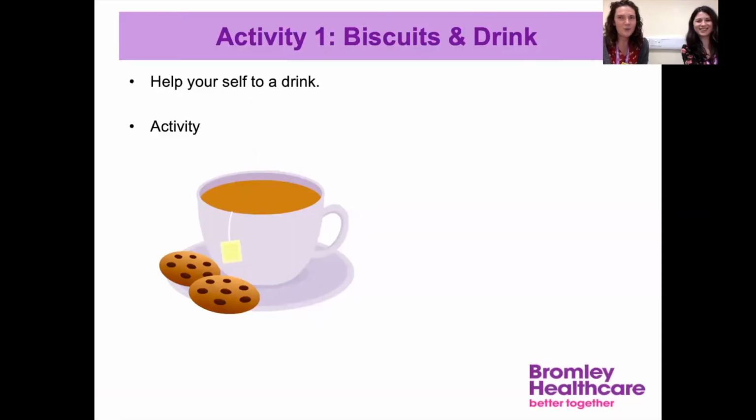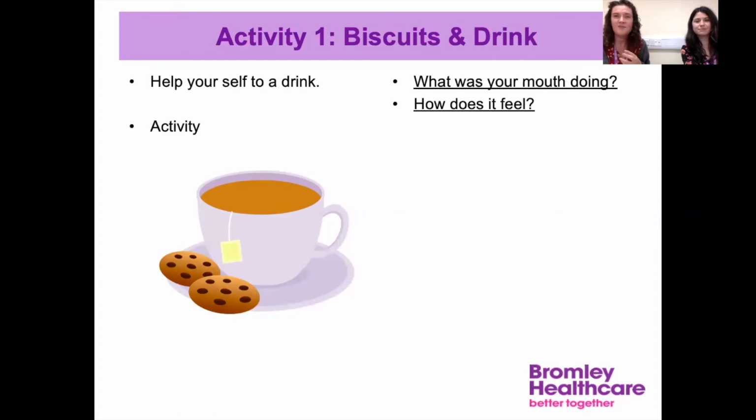So have a little break, get yourself a cup of tea and a biscuit and have a think. Think about what your mouth's doing when you're eating, when you're drinking. What's different about when you're having a biscuit compared to when you're drinking your cup of tea? What's going on in your mouth? What's going on with your throat? How does it feel for you? Does it feel nice? Does it feel a bit difficult? If you've got a sore throat, maybe it hurts a little bit to swallow. But if it's a nice warming cup of tea, hopefully it feels quite nice. And think about how easy or how difficult it was for you. Do you think it's that easy for the children that you're helping to feed? How do you think it feels for them?